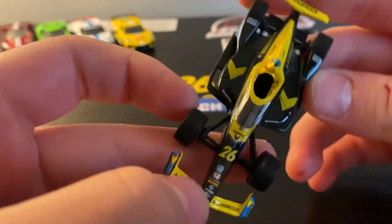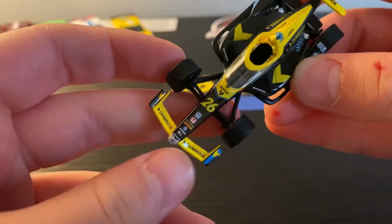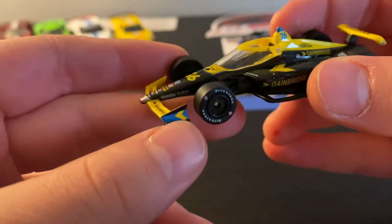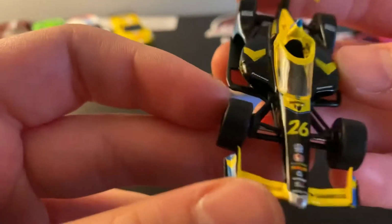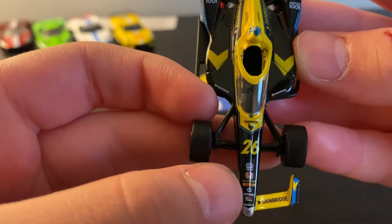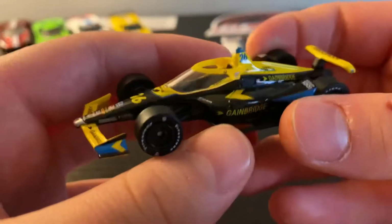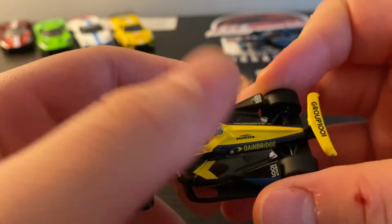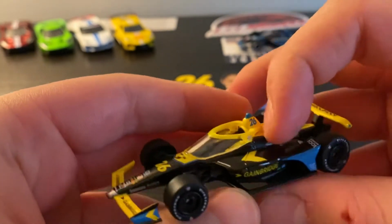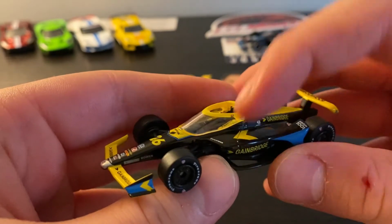But, a Gainbridge on the front wing. On the end plates of the front wing, just a cool little blue and yellow arrow design. On the front of the car, we have 26, NTT IndyCar Series, Honda, Gainbridge, DHL, Napa, AutoNation, US Concrete, and Dallara. On the side, on the engine cover, we have Honda, Gainbridge, and Speedway. Gainbridge also on the side pods. Cool little arrow design on the top of the side pods.